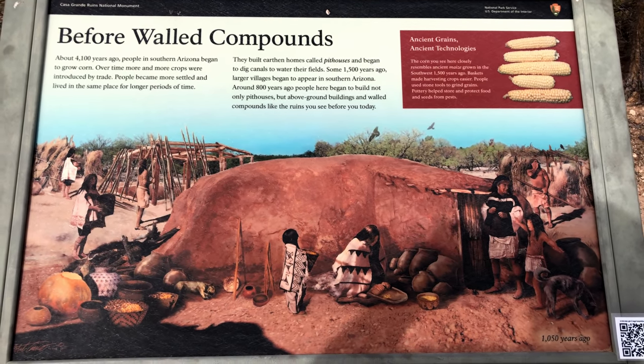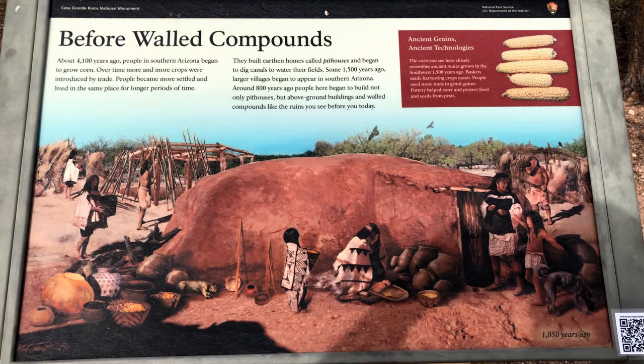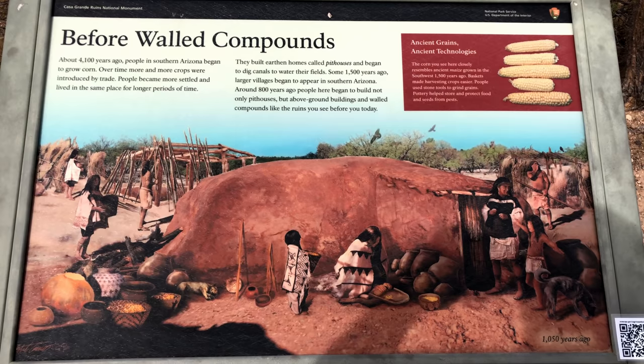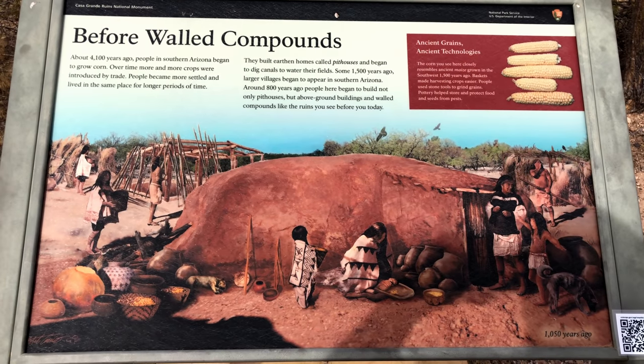Before walled compounds. About 4,100 years ago, people in southern Arizona began to grow corn. Over time, more and more crops were introduced by trade. People became more settled and lived in the same place for longer periods of time. They built earthen homes called pit houses and began to dig canals to water their fields.